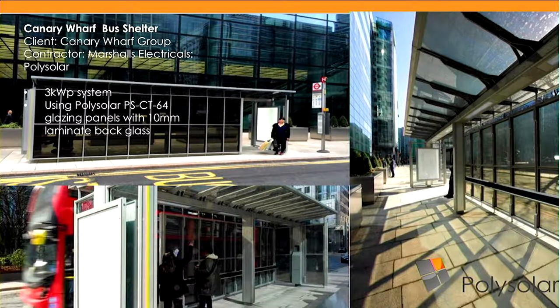This is a bus stop in Canary Wharf. We're working with Canary Wharf on some of their new towers to put our product in. This is more of a trial site for them. This is around about 3 kilowatts, so that's equivalent to a London apartment's total energy requirements over a year in terms of what this is generating. And that's fed into the shopping center below, primarily. The only problem with this one is that what we failed to really take into account was the fact that it has a bus stopping in front of it every half a minute, which rather shades it, not ideal.